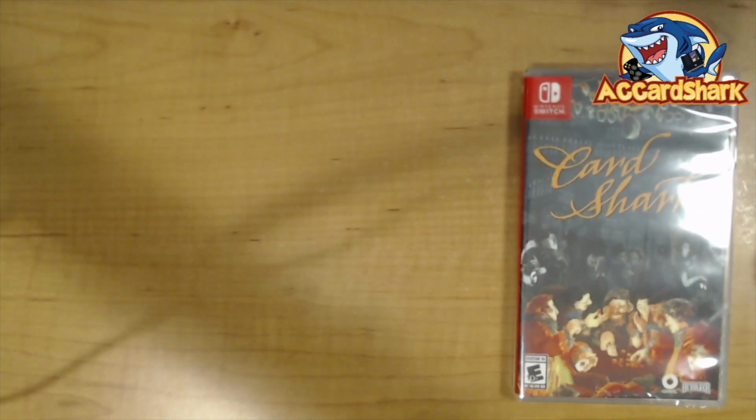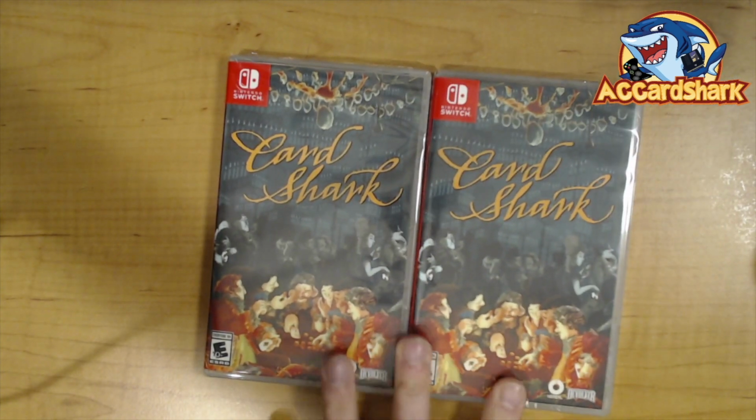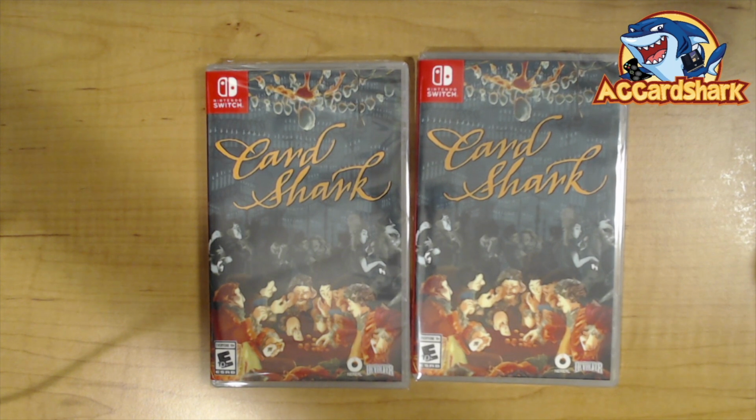So the story behind this one, as I show you a second box from Special Reserve Games, opening it up, it is a copy of ACCardShark. So here's the story. This game was mailed to me back in, I want to say, October. And I track it as I do all my packages that come in the mail, to make sure it's on its way, where it is, all that kind of stuff. And it got to the local regional post office in my area, and it sat there. It was shipped via UPS and then handed off to the United States Postal Service, and it sat there.